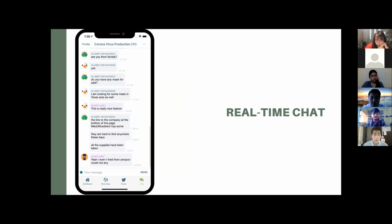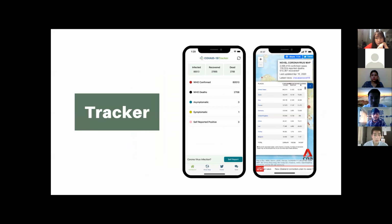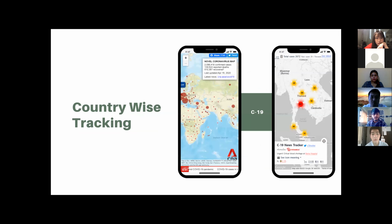This is a real-time chat where users can engage with the chat feature. Users can update their information as symptoms change, and these changes are reflected on the map. And you can see here the confirmation of the infected people and the deaths of the infected people. Infected cases are shown in red on the map, and deaths in black.